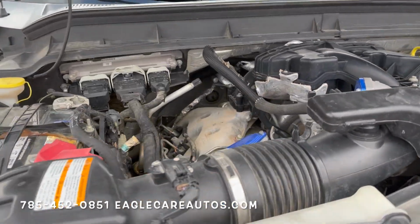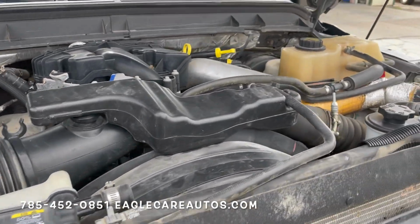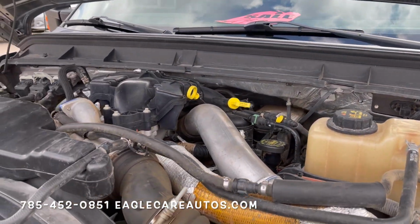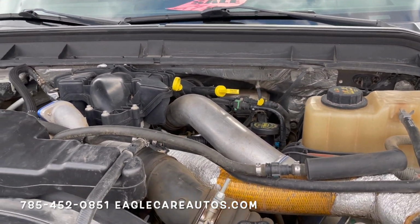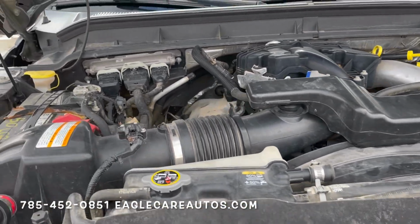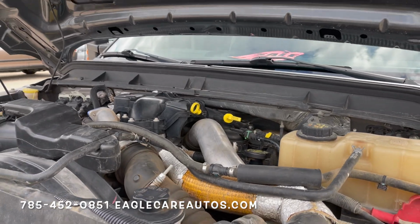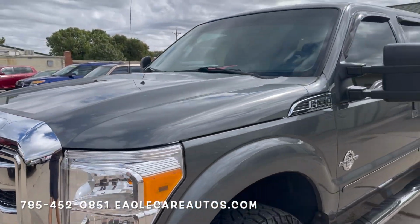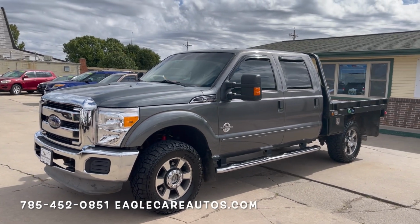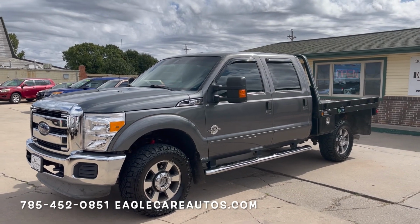It's not all greasy or grimy, dusty, dirty, nothing like that. All the fluids look good, transmission fluid looks good, engine oil looks good. It's fresh and clean under here. It performs just the way you would want it to, and it's really just a truck that can be used for whatever you need it to. But it's got some special things with the flatbed to make it even more specific if you have those specific needs. So if this truck is of interest, feel free to get in contact with us quickly.